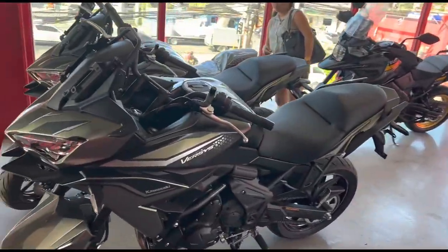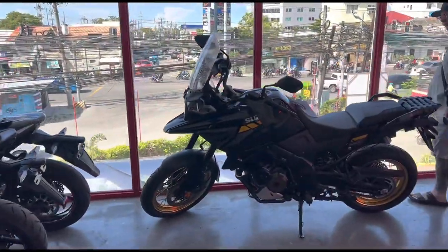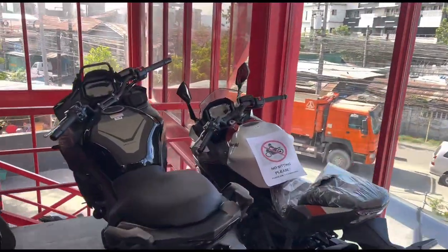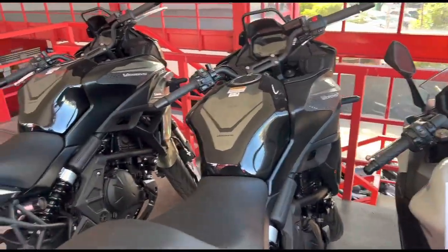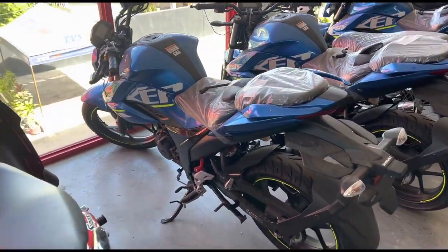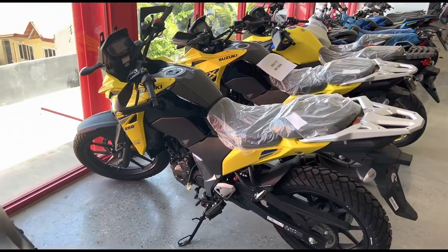GSX. Oh, we've got the Versys, the Kawasaki Versys. Brand new. Oh, and another Suzuki DL. So, yeah, Kawasaki Versys. What's this one? Nice bikes. Suzuki. There's more through there. All the little babies. Little Gixxer. They're pretty popular. Little Suzuki Gixxer. There's a Suzuki SX250. That's nice.